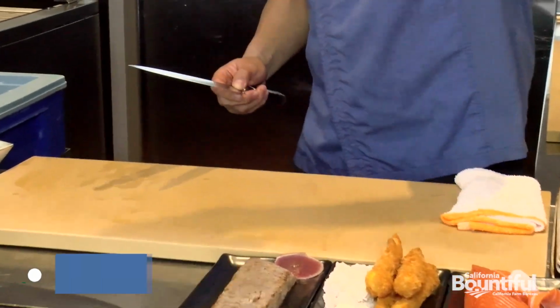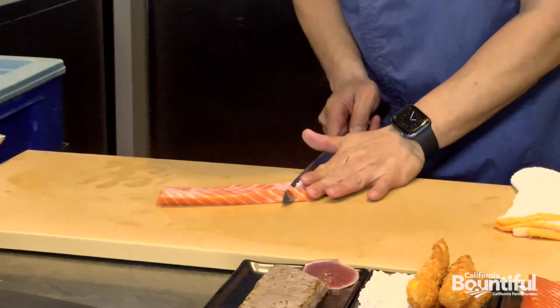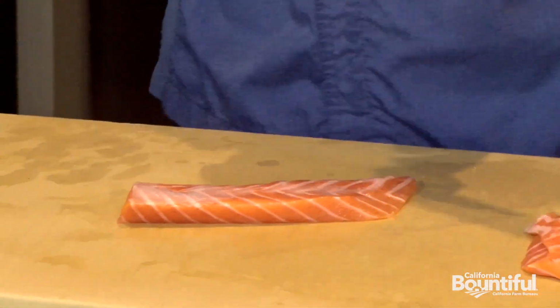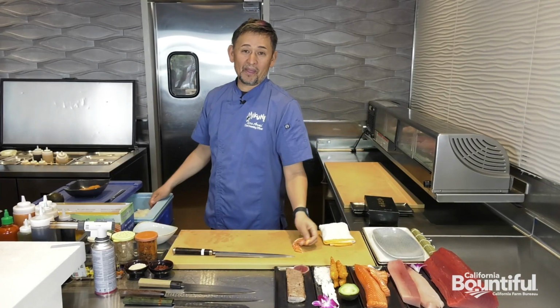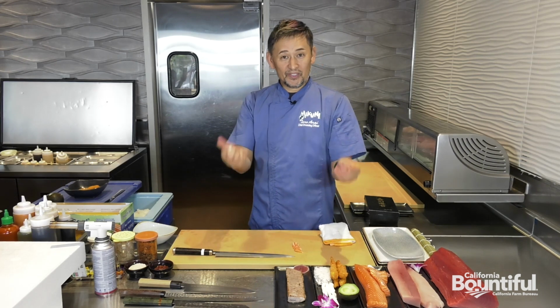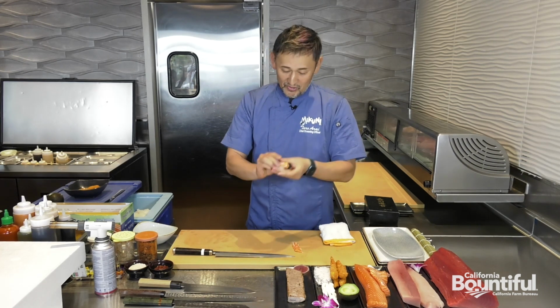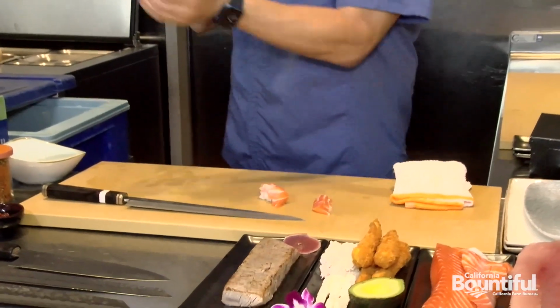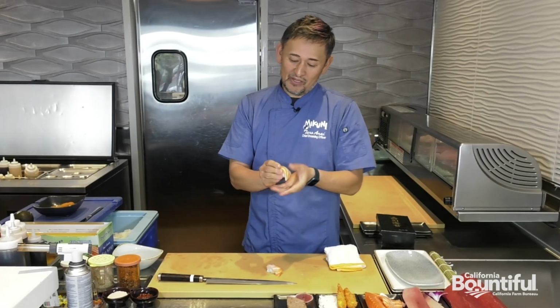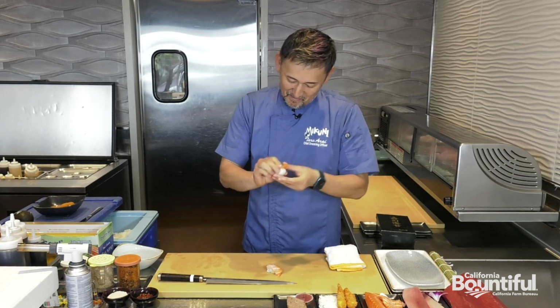This is salmon belly. My job is to go around the world to find the best fish out there, and this salmon is one of my favorites. So we're making nigiri. Nigiri means squeeze. So instead of using the stone back in the days, we use our hand and squeeze the rice to make nigiri. And it's a 1 bite size, so you should be able to eat it in 1 bite.